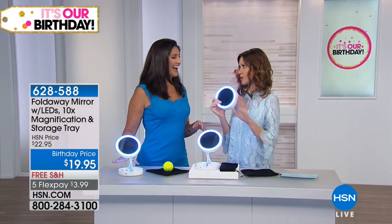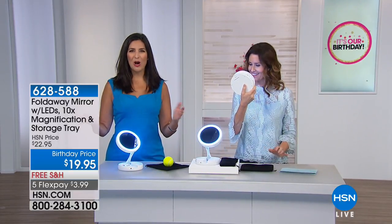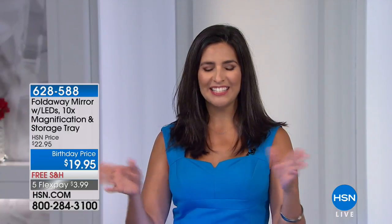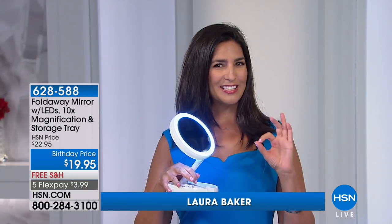What a power. This is gonna transform the way you put on your makeup in the morning. Absolutely perfect, whether you need to use it in your bathroom at home or you're going to take it with you on the airplane. You can take it in the carry-on, you can check it, wherever the case is. It is absolutely wonderful. And the reality is as we get older, we start to not see things quite as well.